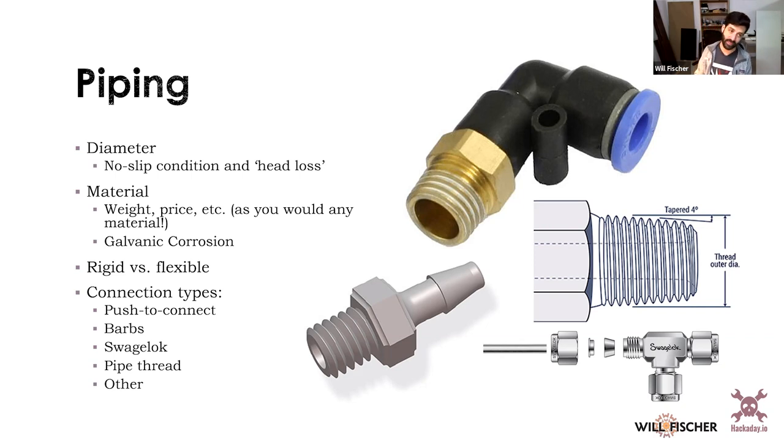You don't want that. You're also going to choose whether you want rigid or flexible. Piping and tubing, semantically, I use interchangeably, but realistically, maybe there's a difference. I don't know.